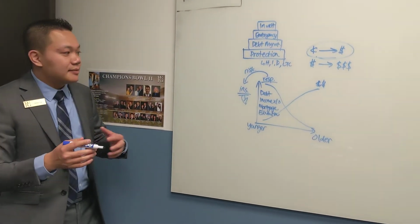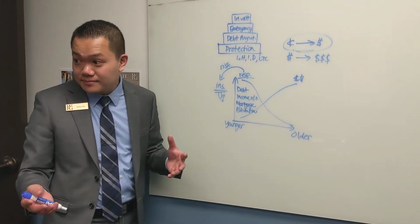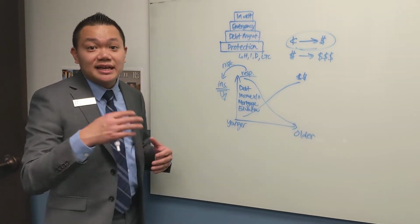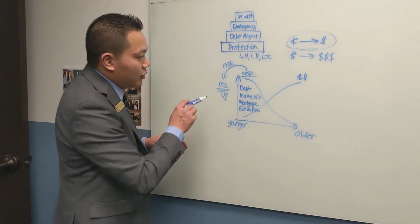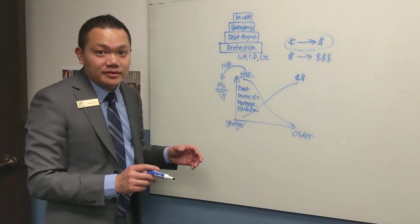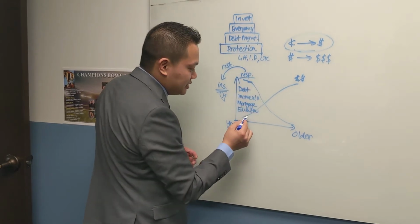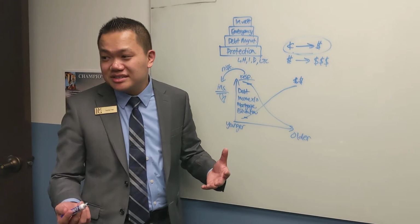Most people think about insurance as an expense. I pay, I'll never see that money again. But successful people look at insurance as an investment. Does that make sense? So as we get older, the goal is to decrease responsibility, right? Because as we're younger, we're typically here. Very, very high responsibilities, very, very little wealth. So as we get older, responsibilities decrease, pretty simple.